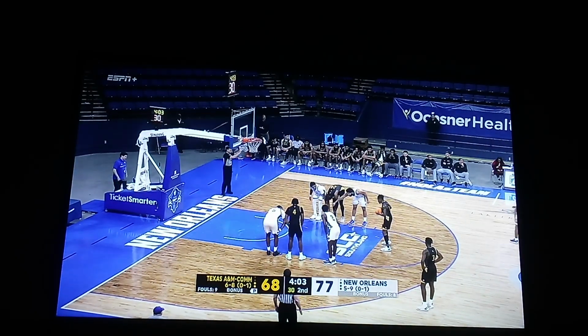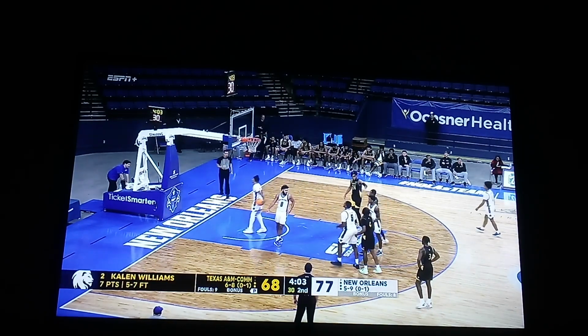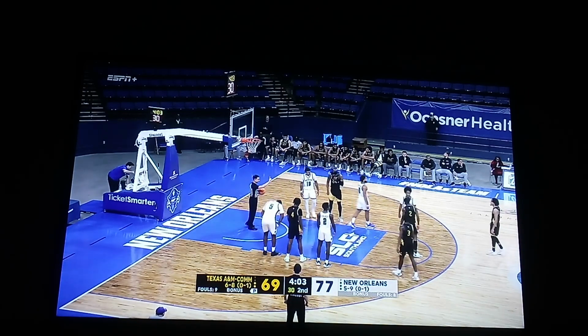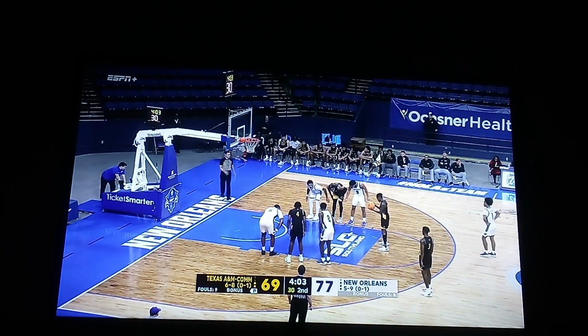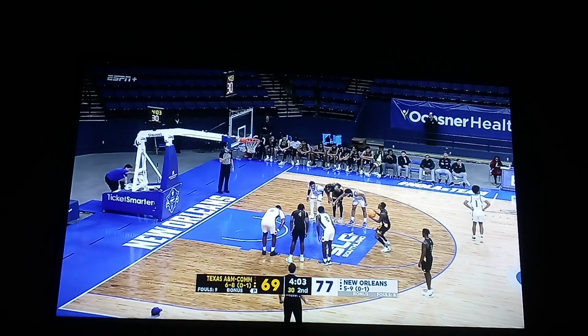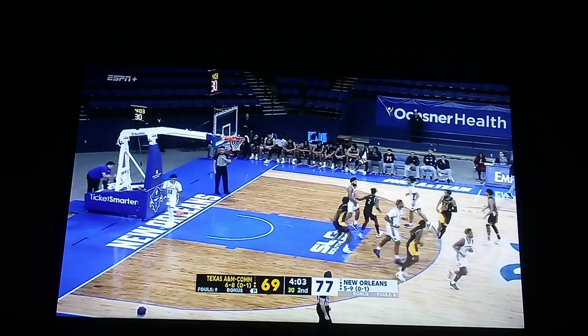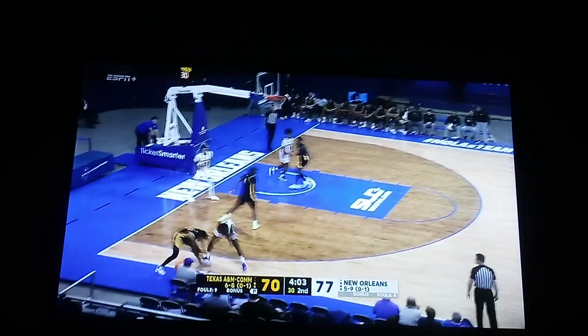Williams just 1 of 7 from the field. 5 of 7 from the line. Make it 6 of 8 as he earns the back end. New Orleans has hit 5 of their last 6 from the floor, and 3 of their last 4 from deep. Vincent and Johnson with 3-pointers in the second half. Both free throws in. Back to a 7-point game.